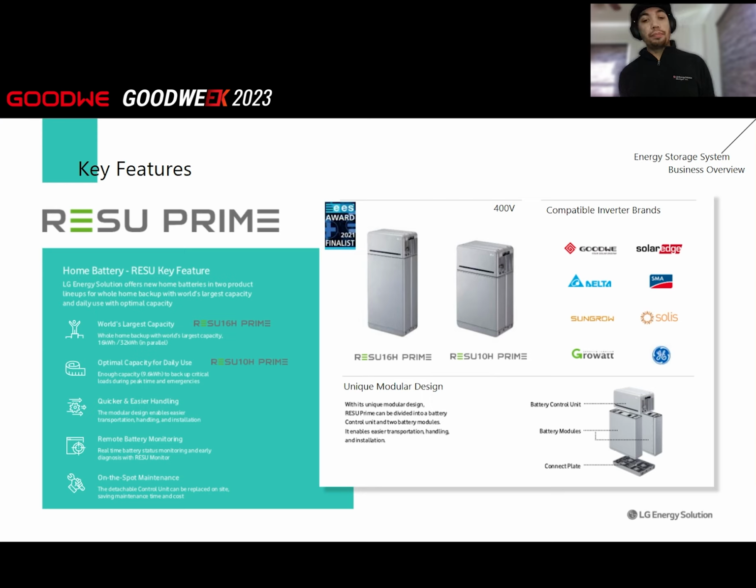It's very simple. The unique modular design means that only one or two installers are needed for installation and maintenance, which provides for easier transportation and handling. The detachable control unit on top also allows for on-the-spot maintenance and easy replacement, saving time, cutting costs, and reducing truck rolls. As an ex-installer, that's definitely something that I appreciate with this battery, its modular conformity here.